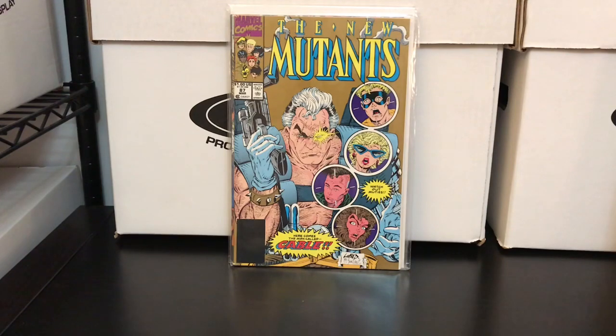We're pretty close to a key here. This is the first appearance of Cable as an adult, like the way he's shown on the cover here. This is the second printing, though. Fortunately, or thankfully, I did have a first printing, and I probably paid $1 for it because I would have bought it when it first came out.